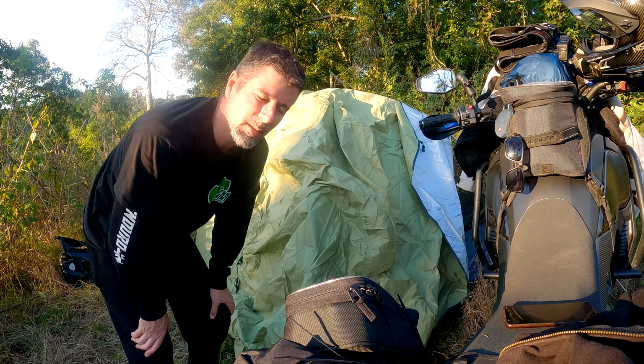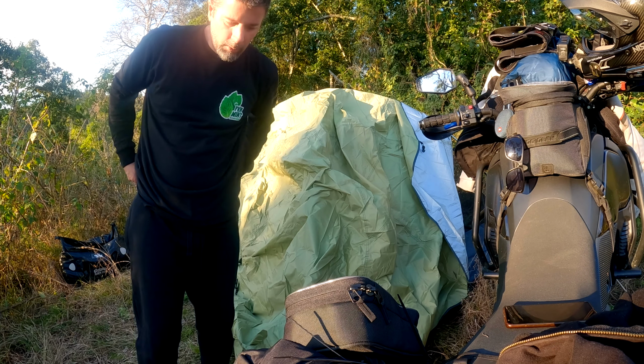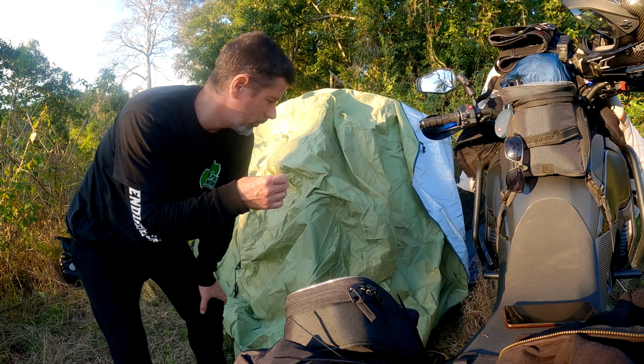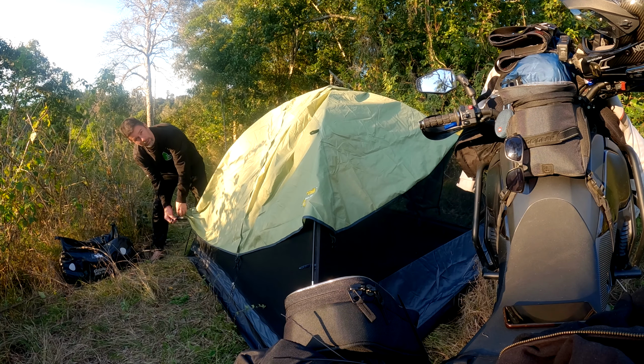So look guys, it's pretty easy to put up. I am used to the Coleman and I can put that up fairly quickly, but it is still a bit of a pain in the butt. I think that once I get used to this one, it's going to be a lot quicker. The fly actually just hooks onto these same rings with these little clips here.